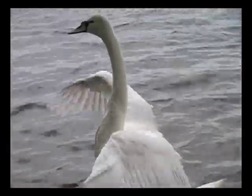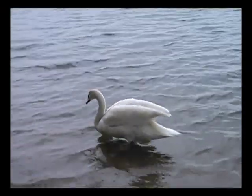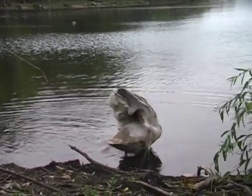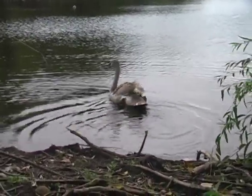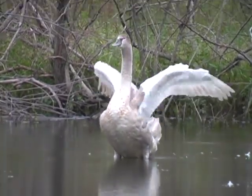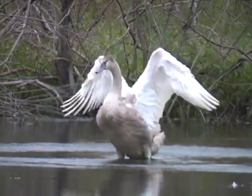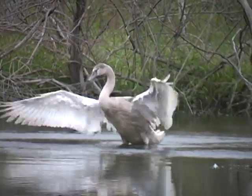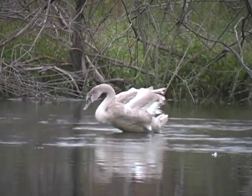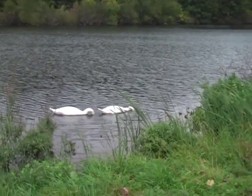Remember Buffy's little stubby wings? Well, not anymore. And this is one of Buffy's siblings. The single cygnet is only a few weeks older than the other two, but already you can see more white feathers. The parents have done their job, and now the offspring have to go on their own.